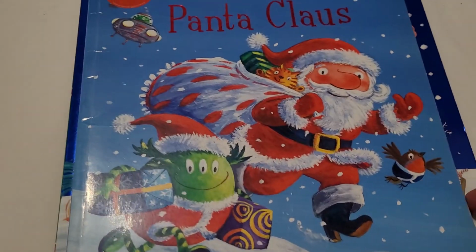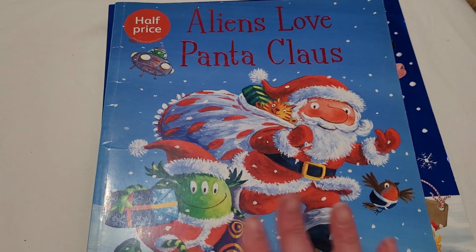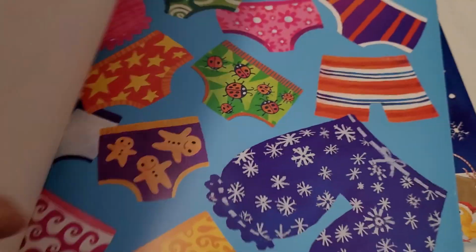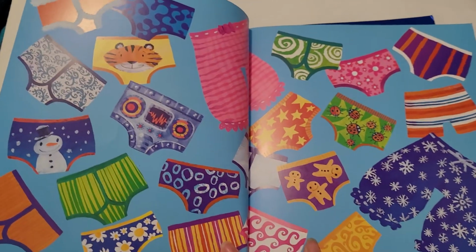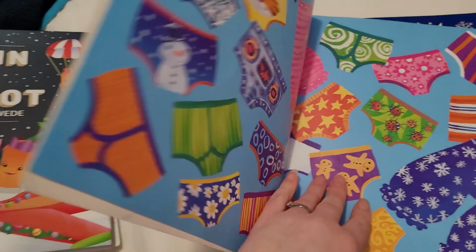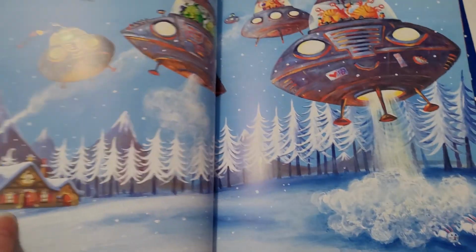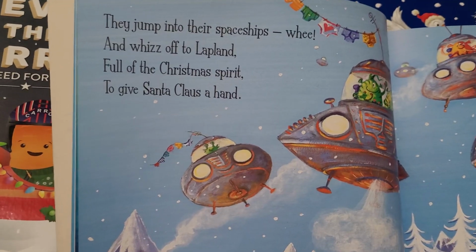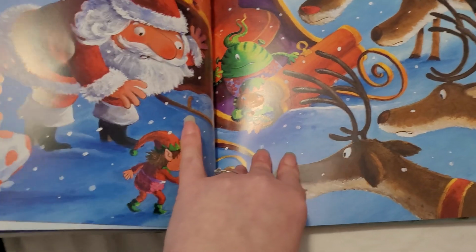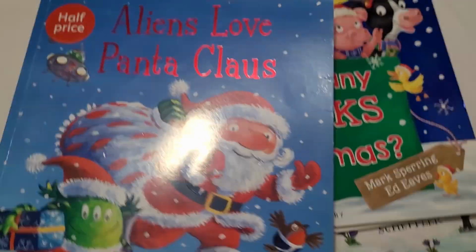Aliens Love Pantaclaws. So this is a Claire Freedman and Ben Cort book. If you are familiar with their books, they do have a whole series of aliens and dinosaurs and monsters and pirates, all who love underpants, and quite often underpants end up saving the world. So Emily loves these pages. She loves to go through and pick out whose pants are whose. Often hers are the prettiest ones, and Daddy's are usually these sorts of things. I really like the illustrations in these books. They are very, very fun and bright and colourful, and the wording is written as a poem, so there's rhyming, and it's just really lovely. And the aliens help Santa, usually with pants, because they like pants. That's the only reason they come to Earth, is to steal our pants.